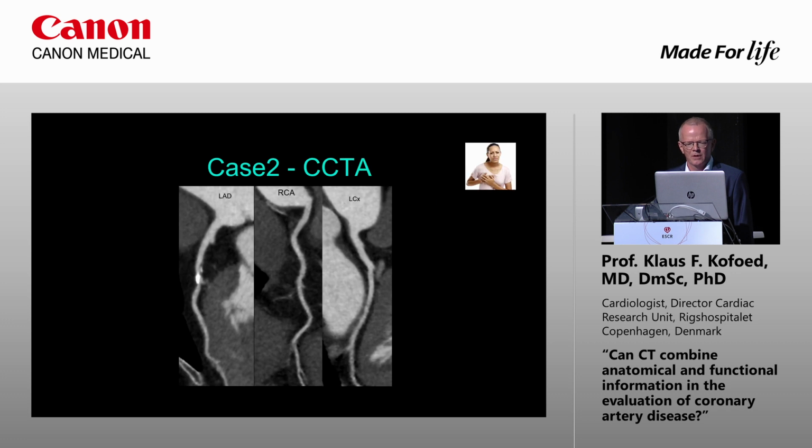Another example here, I'll just skip through really quickly. See, there's a lesion here. We can all agree that the LAD there probably has a serious problem, but there's calcium right there. So by a vote of all, what would you do here? Do cath? Do nothing? We don't need to vote because I decided to do the perfusion.